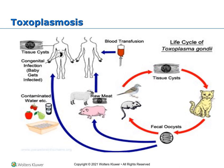If it is contracted for the first time during pregnancy, there is a 40% risk of passing the infection to her fetus. 30% of neonates have severe manifestations such as hydrocephalus, chorioretinitis, and cerebral calcifications. The earlier in pregnancy that it is contracted, the greater the severity of congenital disease. Severe toxoplasmosis is associated with preterm birth, microcephalus, and petechiae rash. Diagnosis in the neonate is by increased levels of IgM in the cord blood serum.